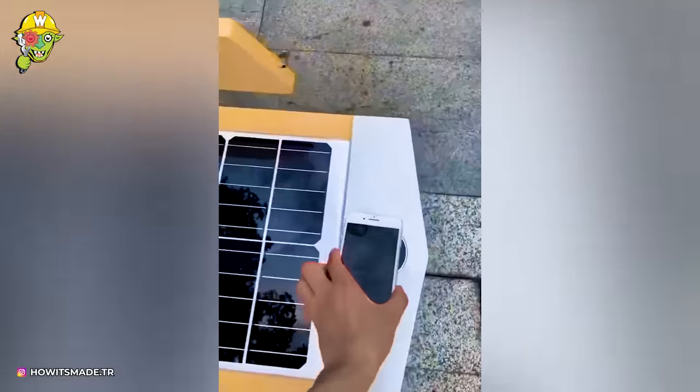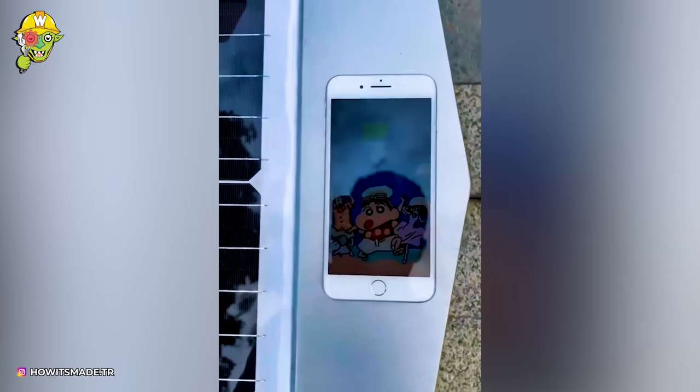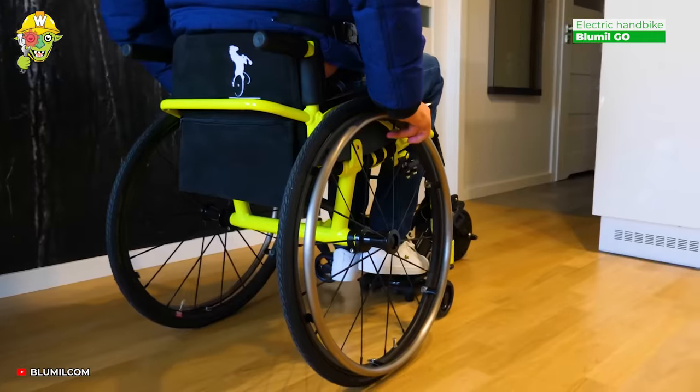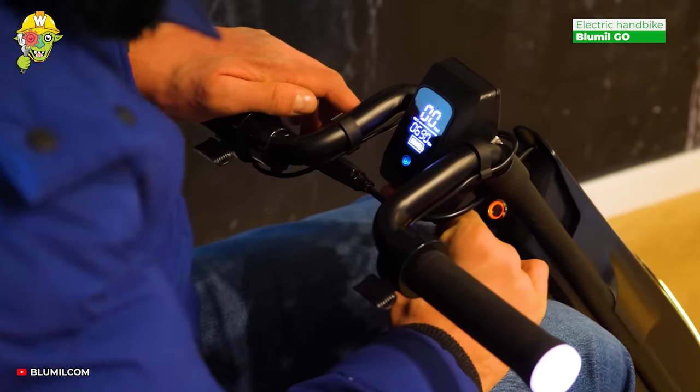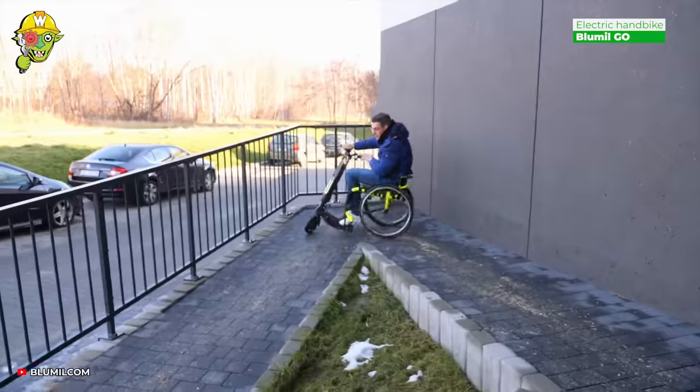No more worrying about your phone running out of battery when you leave the house. Adding an extra functionality to the wheelchair enables users to have a real steering experience.